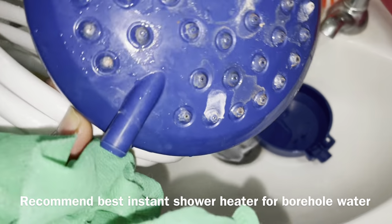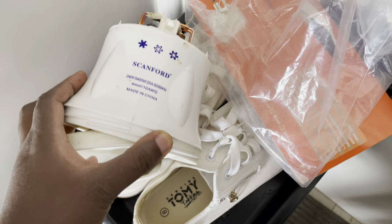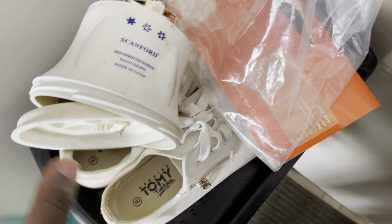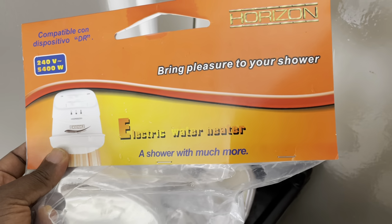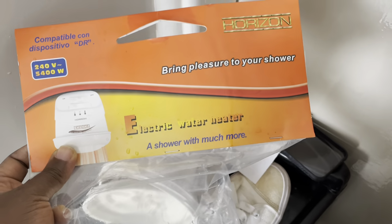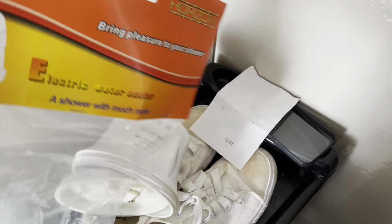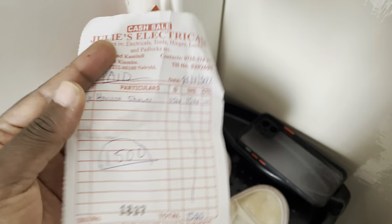Guys, please recommend which is the best shower for the shower head. So they replaced this one. This one is the one that was destroyed. Guys, I even went through Lorenzetti, it was the first one. So I had to buy it. I just bought the cheaper option. This brings pressure to the shower, it's 1500 Kenyan shillings, and then labor for the electrician, 500 Kenyan shillings. So in total 2000, and then transport also. So this is how much I paid, 1500.